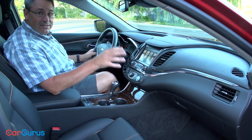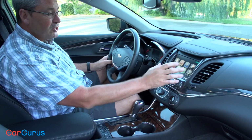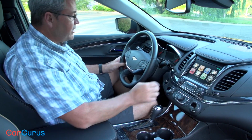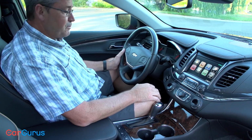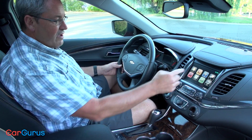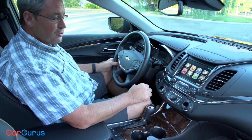Now, the control layout is actually fairly simple because a lot of your functions are grouped together here in this 8-inch Chevrolet MyLink touchscreen or the driver information center that's between the gauges. Everything's really easy to find as long as you're not driving. I mean, you're not supposed to play with the touchscreen much when you're driving.